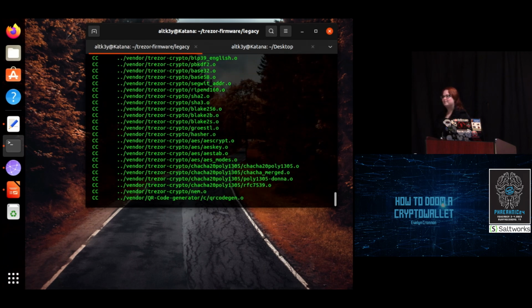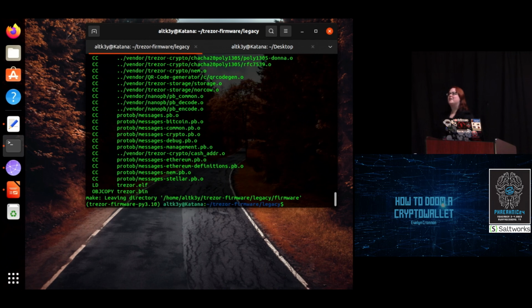Is this make under the hood? It's literally make under the hood. This is the script that is given to you by the Trezor GitHub. Yeah, it's make under the hood. You technically don't have to use this. I'm doing so for the purpose of teaching in case someone is not experienced enough in make to make this work themselves, so to speak.